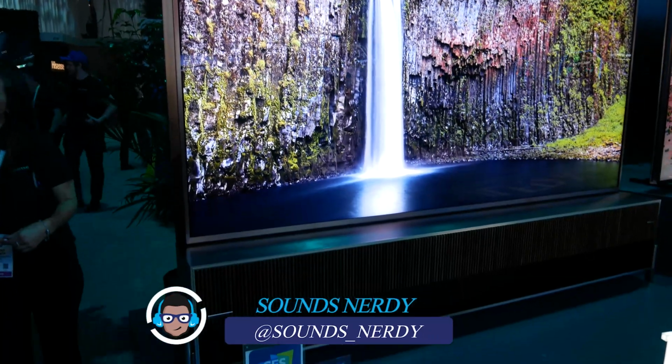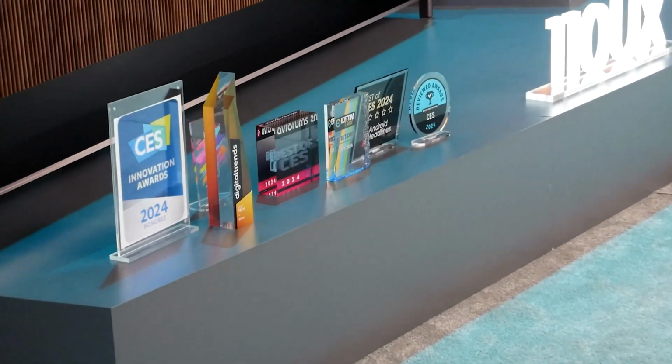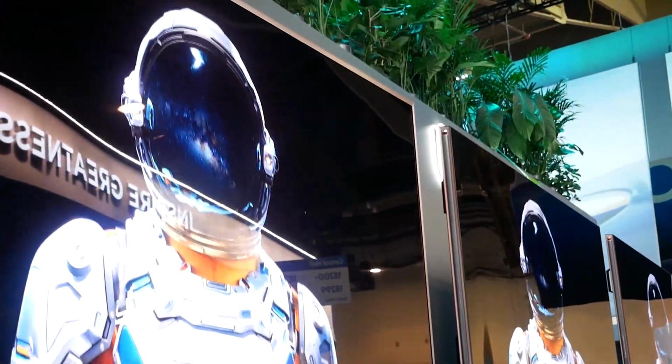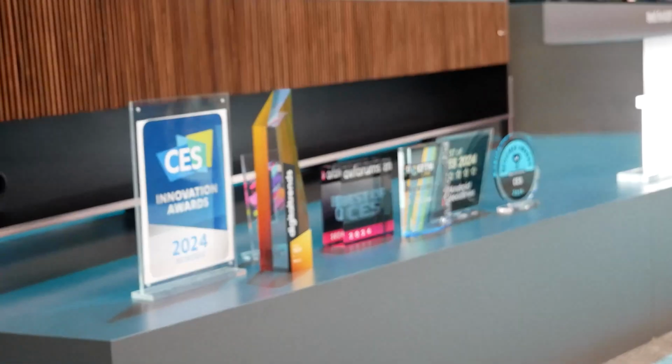Now, this TV that we're looking at here is one of the best TVs at the show so far this year. It's gotten a lot of awards already. The brightness, the local dimming zones. Hisense has really stepped up their game over the last few years with the UX model. So really looking forward to this TV when it comes out to the market.